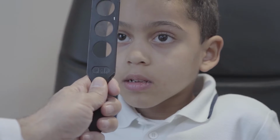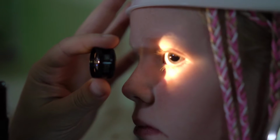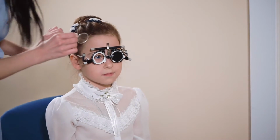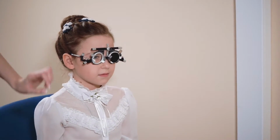For whatever reason, about 7 to 10% of babies are born with a higher than average amount of farsightedness that puts them at risk for not undergoing that normal emmetropization process. When this happens, those babies end up maintaining a higher prescription into early childhood, and that is when we start to see a lot of problems pop up.